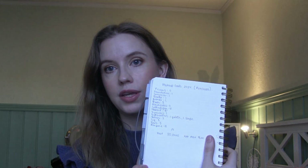So I have my little list of makeup goals or purchases for 2024 that I made last year. So we're going to see how well I did. Okay, so for primers, I had written 0 primers, mainly because I just wanted to use up the primers that I have. I don't use face primers as often. It's not a necessity for me. I like primers, but I didn't want to spend more money on it, if you know what I mean. But I did get one primer this year as a gift, which I think is okay. So I guess I failed in one way, but at the same time I didn't spend any money on it. And then for foundation I wrote 1, and I didn't buy any foundations, so that's really good.